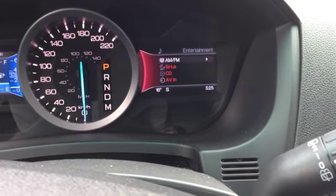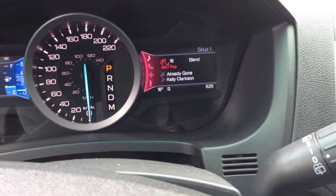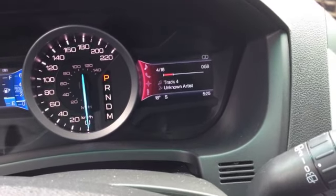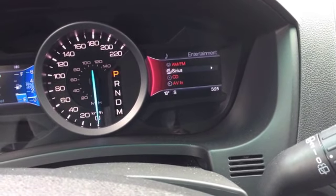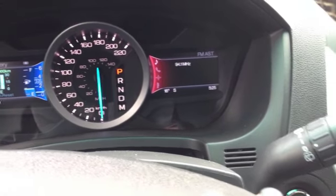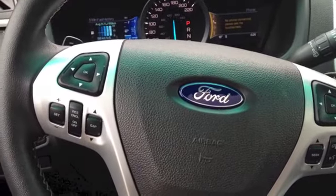So if we're listening to AM FM radio and I want to change to Sirius, I can do that, or I can change to CD. That's kind of nice because my kids are always wanting me to switch the channel or change it to this or that, and I always have to look over. So it's really nice that I can do that from here. You can access your phone all from your steering wheel as well. That was kind of nice.